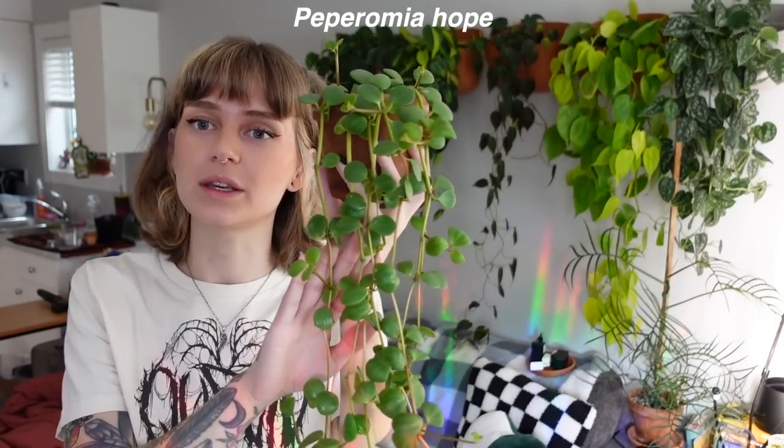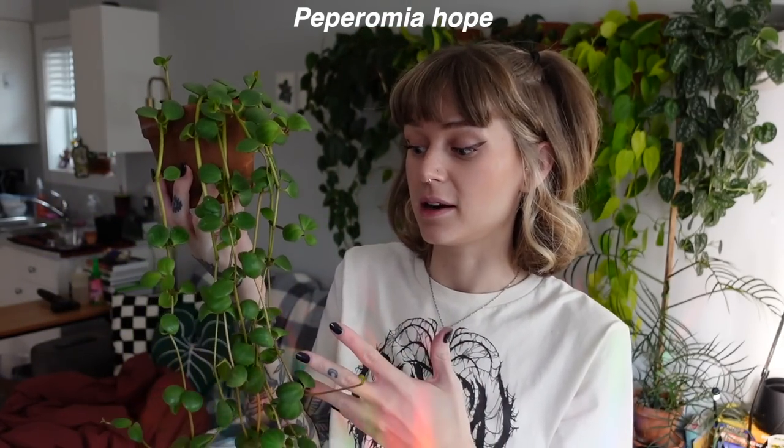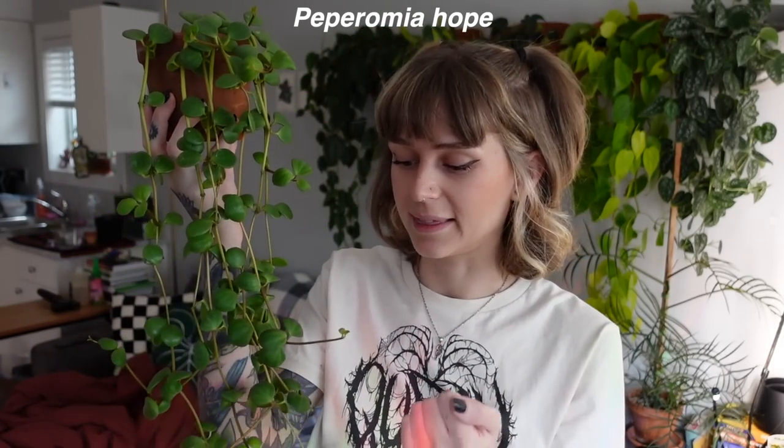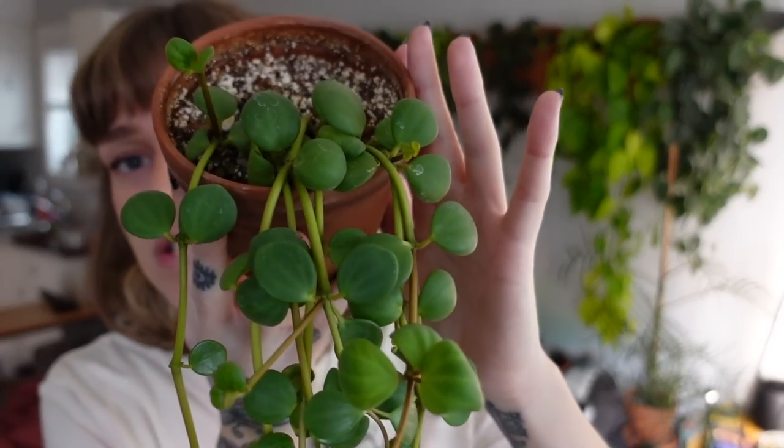Okay, next we have Peperomia Hope, which is one of the only Peperomia that I have in my collection. I actually ended up liking this plant so much more than I expected, because Peperomia isn't a genus that I'm really interested in or have a lot of. I guess I have three of them now, and I really like the three that I have.